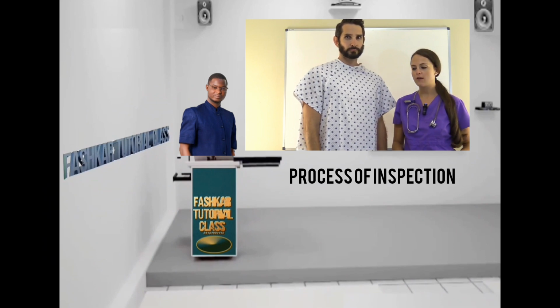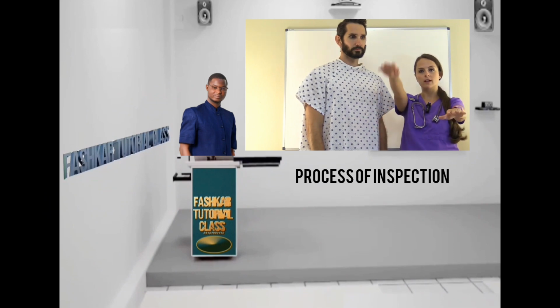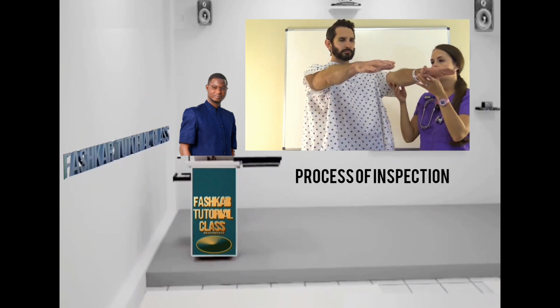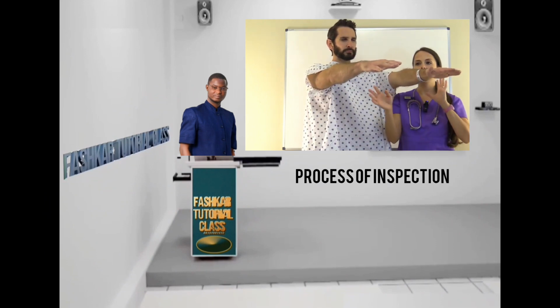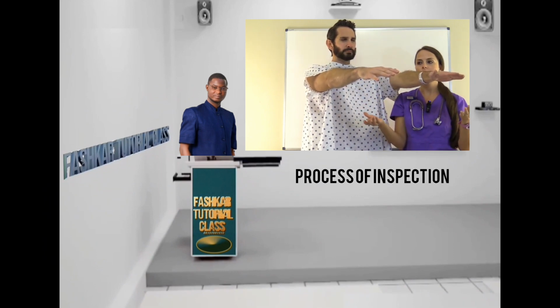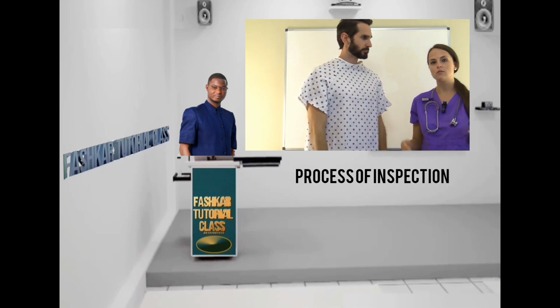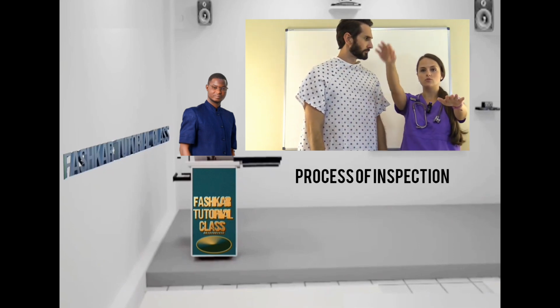And what you will do is you'll have the patient hold out their arms and close their eyes, hold it up for about 10 seconds, and you're looking for a drift like this. So go ahead, do that and close your eyes, okay? And we're assessing to see if this hand will drift upward. And a lot of times, if a patient has had a stroke or something like that, you will see a drift.